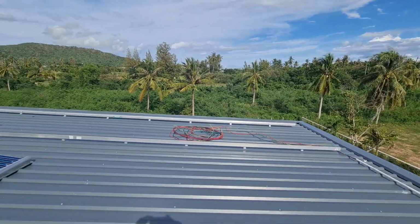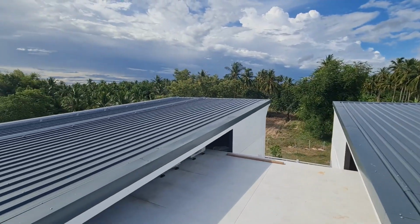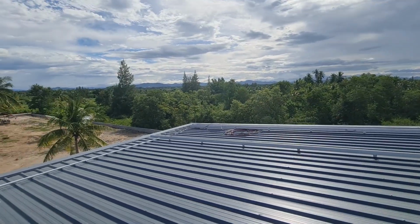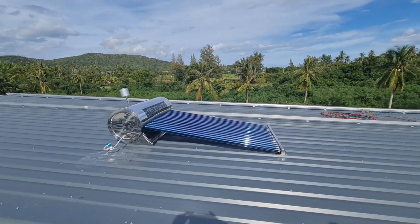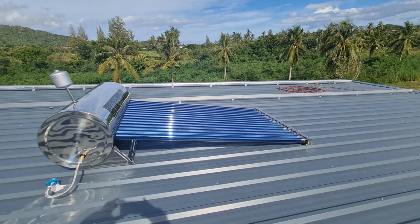So here, he's gonna install some solar panels on this side, and on this side as well. You can see the tracks. So that's gonna be making 10 kilowatts per day if it's sunny. And here you have the solar water heater.